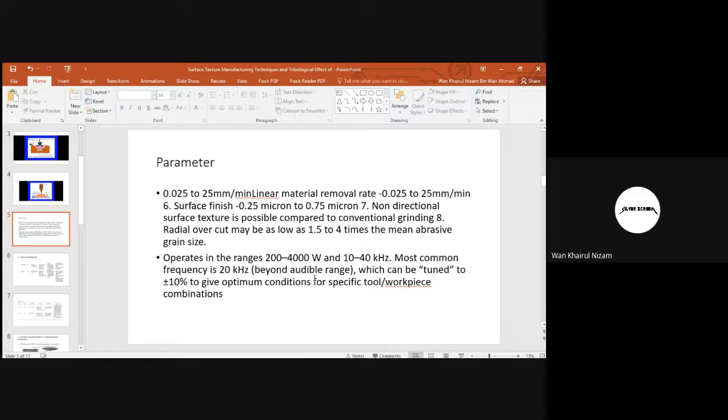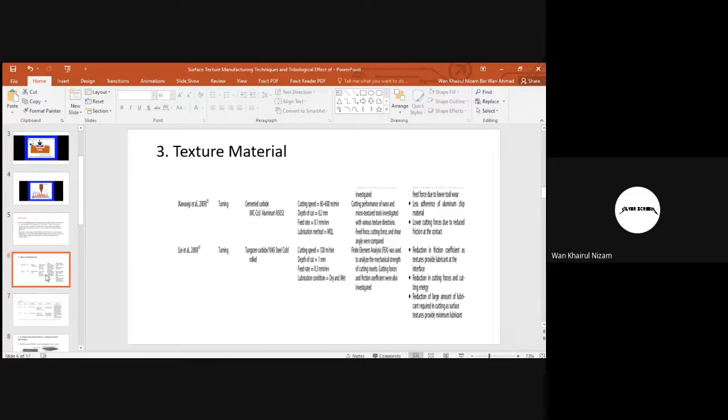So by right, we go to the next slide, which is the texture material. The texture material we have here is turning of cemented carbide. The cutting speed is about 600 meter per minute, with a depth of cut of about 0.2 millimeter, on what we call the flank face, and the feed rate is about 0.1 millimeter per revolution. The lubrication method is MQL.